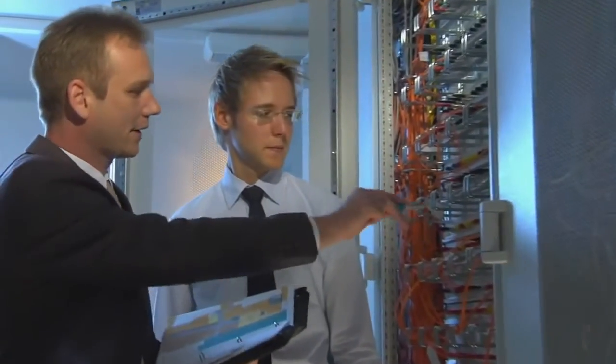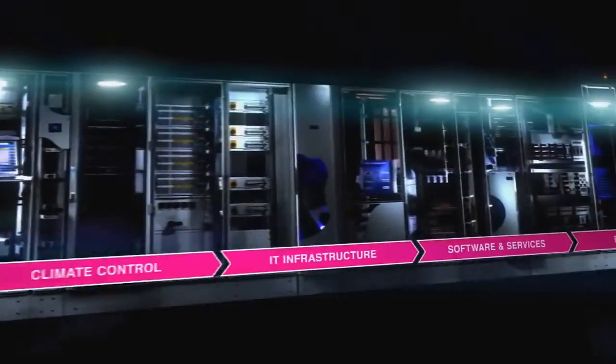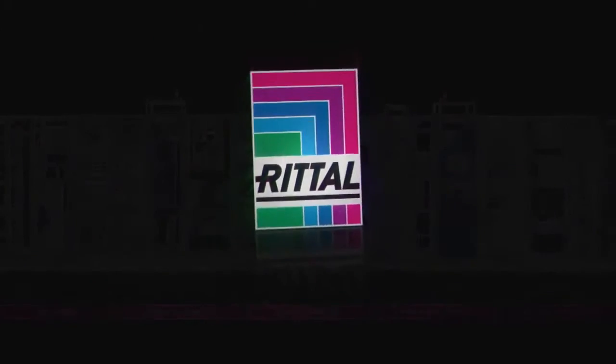Rittal IT Infrastructure, all from a single source, made by Rittal. We are your central point of contact for all aspects of your IT infrastructure. With our own production facilities, distribution systems, and service teams worldwide, we are always close at hand.